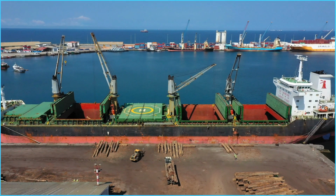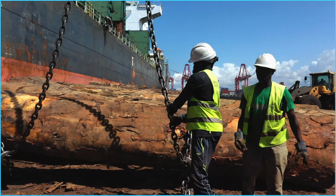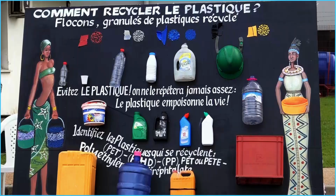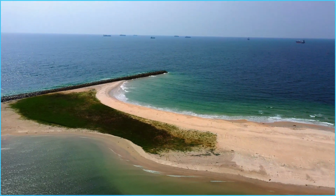Finally, the policy of the Port of Pointe-Noire is not simply limited to its economic activities. It's very committed to a CSR approach, advocated by its general management. The port accompanies the local NGOs fighting for the preservation of biodiversity and the marine ecosystem.